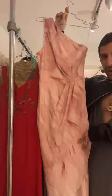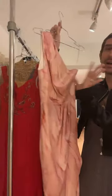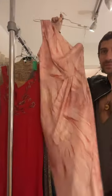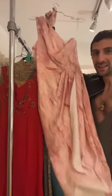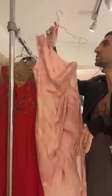Ted Baker, New York to Florida, I like this for you. 115. Oh my gosh, this is hiss worthy. This print is fabulous. I feel like it's so pretty. It's really pretty, I love that. We're adding that to the cart.